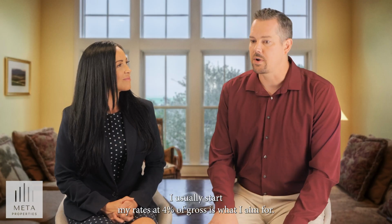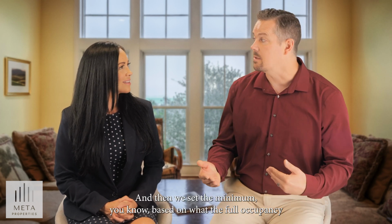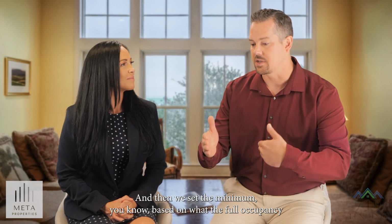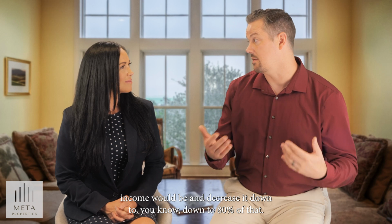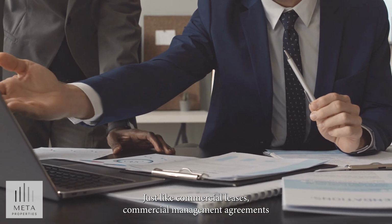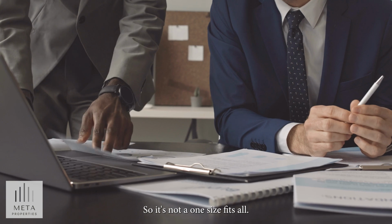I usually start my rates at 4% of gross is what I aim for, and then we set the minimum based on what the full occupancy income would be, and decrease it down to 80% of that. But it doesn't always work that way. Just like commercial leases, commercial management agreements are always negotiated. So it's not a one-size-fits-all.